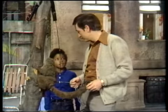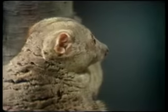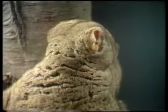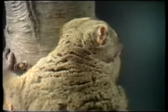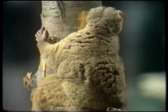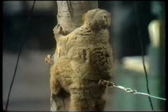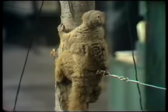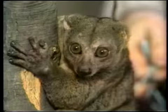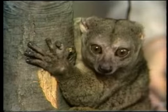Would you like to have one of those for a pet, Kevin? No. No? Not sure I would either. They're kind of a wild animal. You have to be sort of careful with them because they can bite. Unless you train them to be pets, then I guess they'd be all right. You ever seen a lemur before? Or an African bush baby, rather, Kevin? No. No? Well, that is an African bush baby.